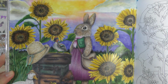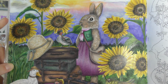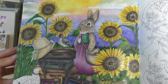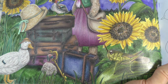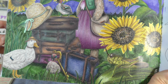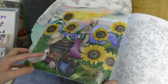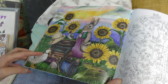It was very difficult, and actually I started this page last year. I started this page with some flowers and I stopped there, and it was very difficult to continue. So I did it for the month of June, and I'm so happy because I like the result. But always with Kanoko Egusa pages, it's very difficult. You have to take your time, but sometimes I like to challenge myself. So that's it for this page, and I'm really happy I finally finished it.